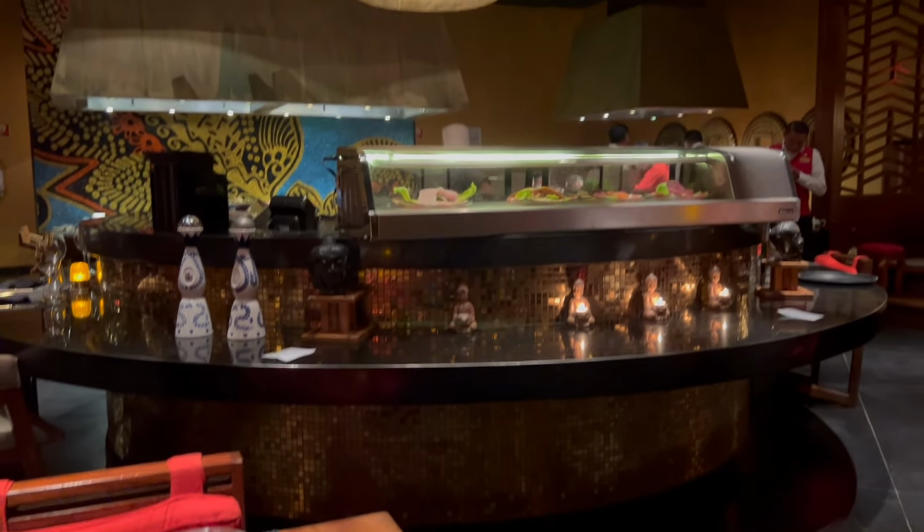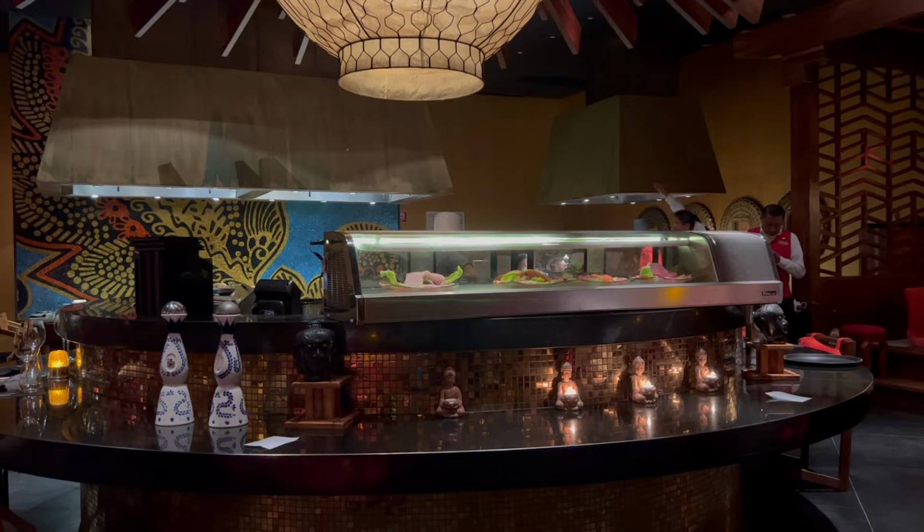The other thing to keep in mind is that if you do have a hibachi reservation, you cannot order off the a la carte menu and vice versa. So just keep that in mind if you do plan on dining at Hitsu. It might even be a two-night dinner option for you.